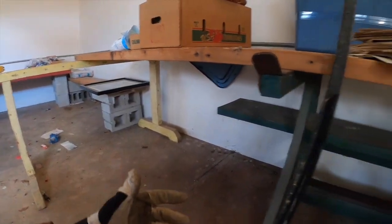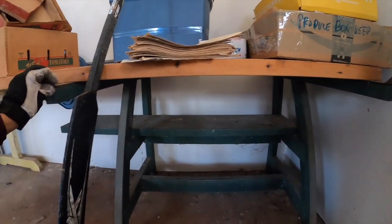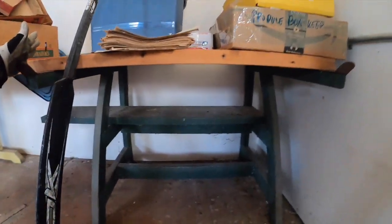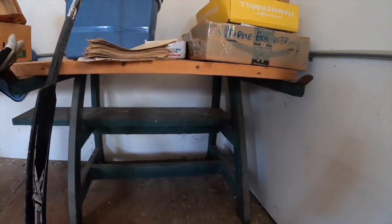I don't know what I'm going to do with it. Maybe try to sell this. I don't know if it would sell. It's like one of those things, I go to auctions, I see random pieces like this. They don't sell, but it's neat, so it should sell.